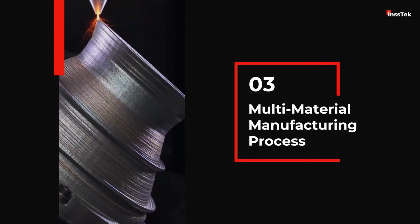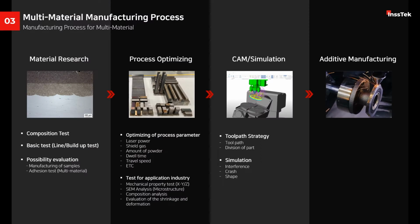In this chapter, I would like to introduce the multi-material manufacturing process owned by InssTek. The rocket nozzle described above was produced in a similar process. The entire process can be divided into 4 stages. In the material research stage, we use several powder feeders to change composition and conduct basic tests for various compositions. And then, process optimization is carried out for the materials to be used in actual manufacturing. After that, we establish an additive strategy for the target shape with 5-axis CAM and proceed with simulation of the generated toolpaths. After all the verification process is over, printing proceeds.